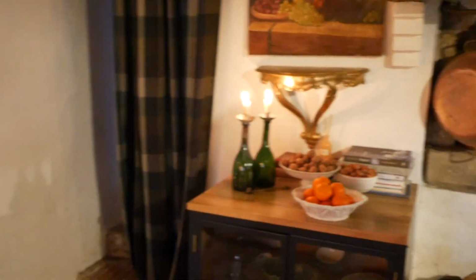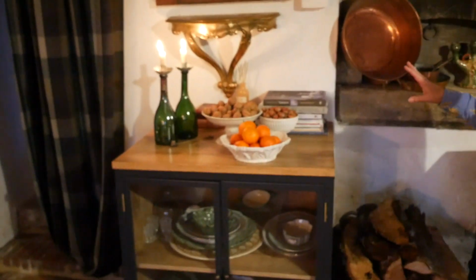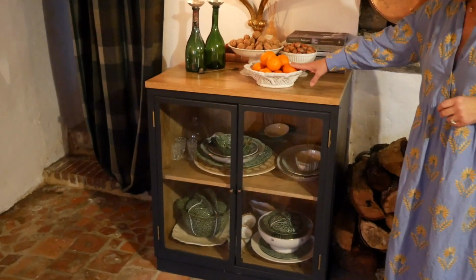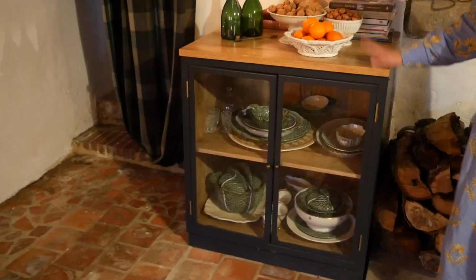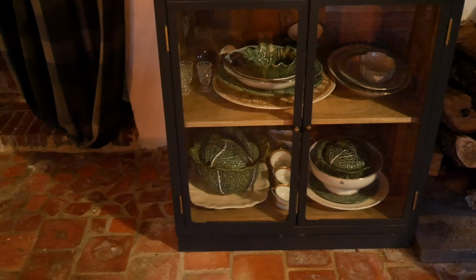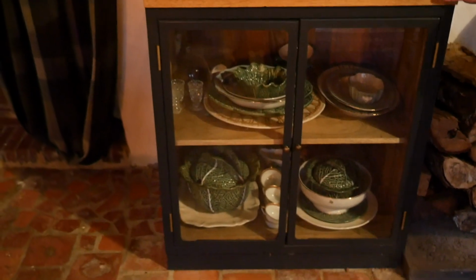Then in this corner, again, kind of set up for Christmas and winter, I've just got a little collection of nuts and clementines. And then underneath, just a small portion of our green and white china collection, also vintage and antique pieces that we've collected along the way.